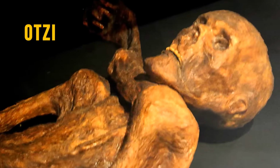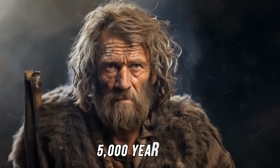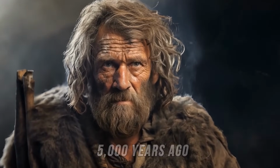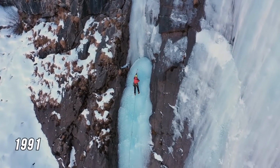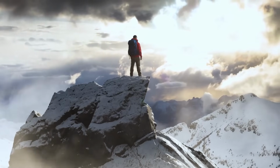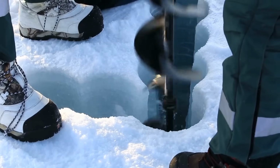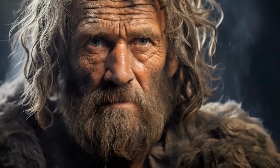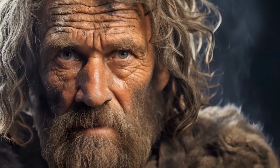Famous Otzi was one of these mummies. We know today he was a man who lived around 5,000 years ago in Europe. But upon his discovery in the Alps in 1991, Austrian authorities initially believed that he was a modern mountaineer because of how well preserved the body was. However, after the Iceman was removed from the glacier, it was determined that he was actually from the Copper Age.